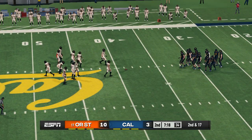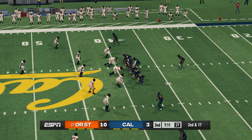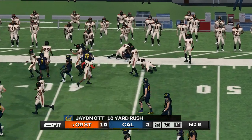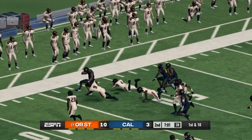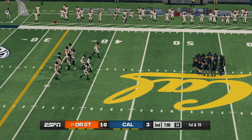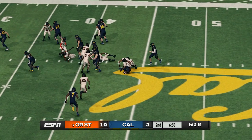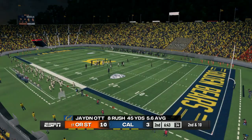So the sack makes this a second and long. He's at midfield. He gets hit out of bounds at the 43-yard line. The 43-yard line. First down. He fights forward to about the 43. No gain on the play. That makes it second and 10.